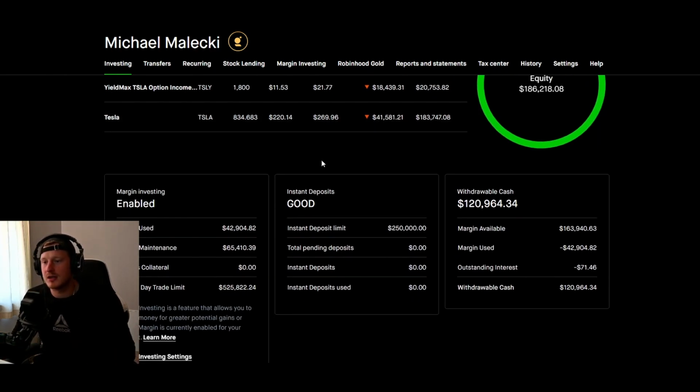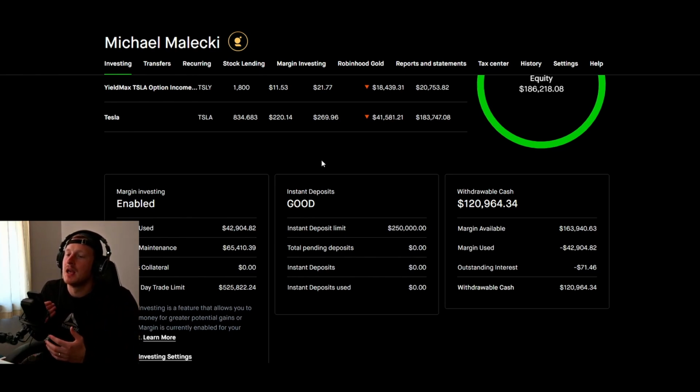Moving more along on this Robinhood page is my margin use. So again, margin use, we talked about that. Margin maintenance, $65,410.39. So because I have been setting aside more cash, this margin maintenance was actually a lot higher, closer to about $80,000. But then since I've been setting aside the cash, that margin maintenance has been coming down.